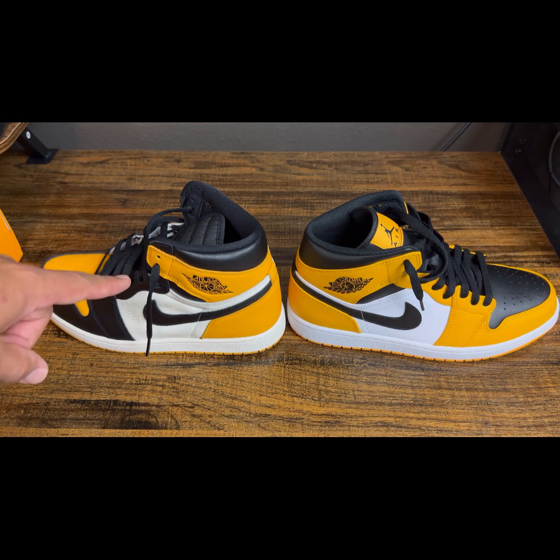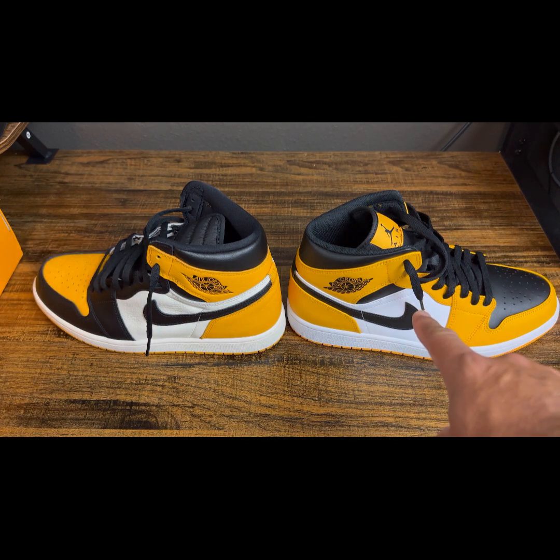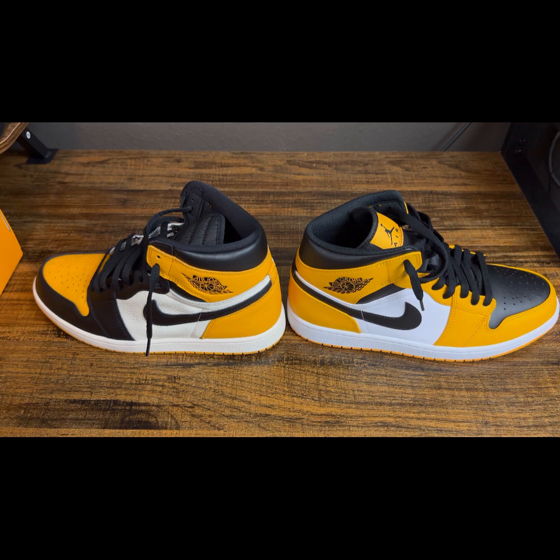The new Jordan 1 taxis, the highs, the gold toes, versus the mid taxis. Which one's better? Everybody always hates on the mids, but you know what? I just started collecting and I got some surprising things to say about the mids. So let's get right into everything. Right now, what's the difference between the two?